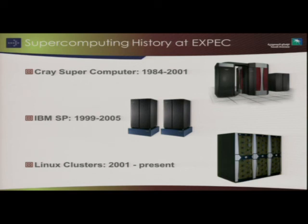Starting in 2001 is when high-performance computing, Linux clustering, started. We did our proof of concept. We got two machines. We tested Linux and Windows, and we saw the performance. We compared it against IBM's supercomputer, and we saw the benefits in terms of cost, in terms of operations, in terms of everything when moving to Linux.